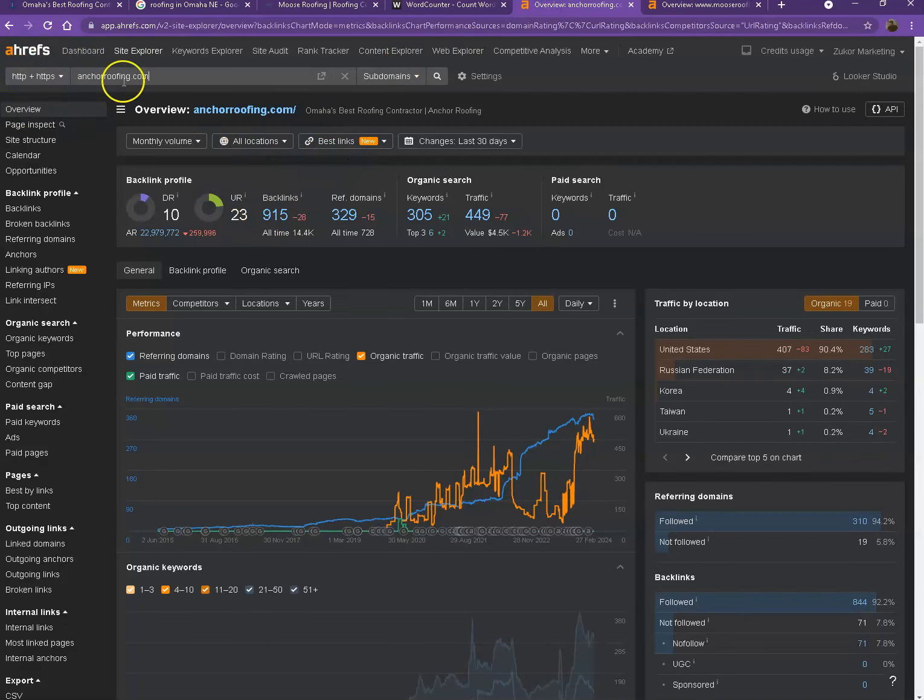We have here Ahrefs, one of the paid tools that we use to get more information on the back end of your website. We'll talk more about the numbers that we have here. So let's start off with DR. This is the level of trust that Google has in your website, and UR is the strength of your website. Backlinks, on the other hand, are other websites that refer to your website. So they're like shoutouts from different directories like Yellow Pages, Yelp, and alike.